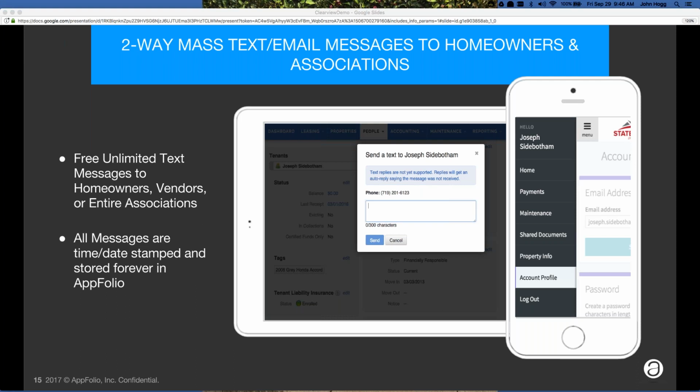But either way, you can click a button, send one message, and send a text message to everyone in that association. The benefit is it doesn't come from your cell phone. It comes from a specific cell phone number or a specific database number attached to your AppFolio database. So your employees aren't giving out their personal cell. And if a homeowner replies to that, any reply is bifurcated and stored on the homeowner page. So you will have an internal record with a time and date stamp of every communication that you have with every homeowner. This also works for your board members.